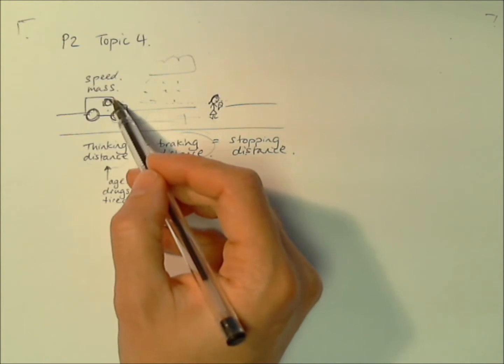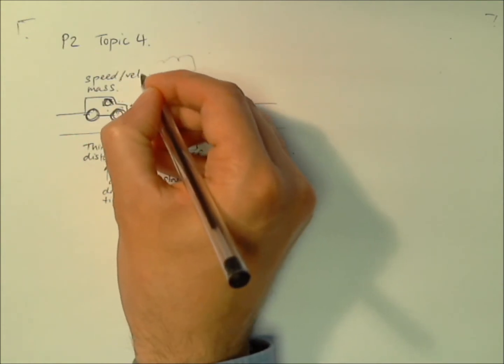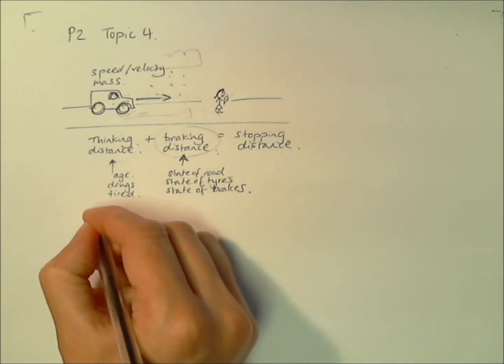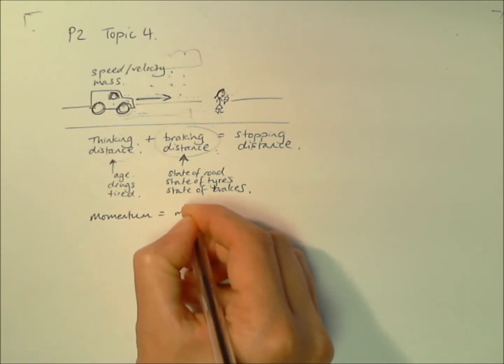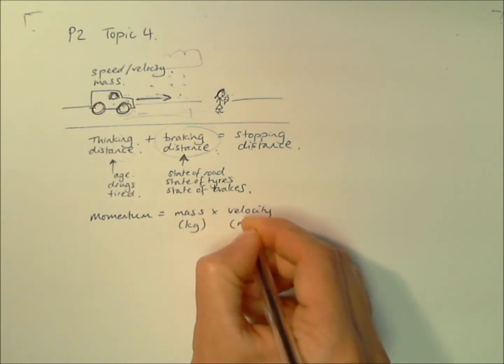This vehicle has got mass and it's got a speed. The speed is in a straight line, so we could call that velocity because it's traveling in a straight line. If we consider that this vehicle is traveling in a straight line, we can say it's got momentum. Momentum is a measure of mass multiplied by velocity, and mass is measured in kilograms, velocity is measured in meters per second.